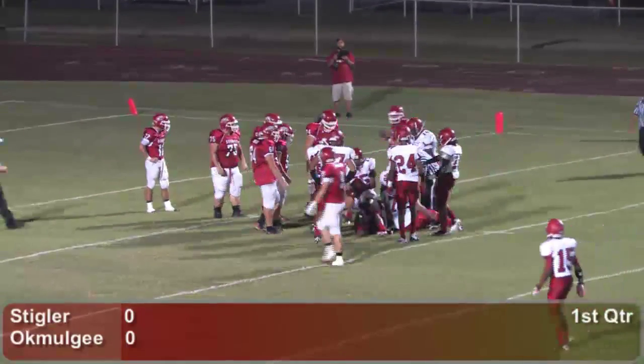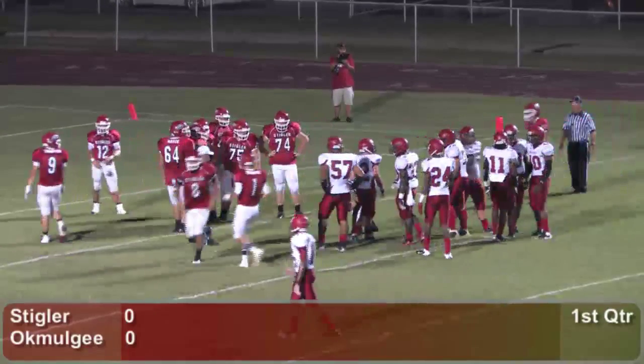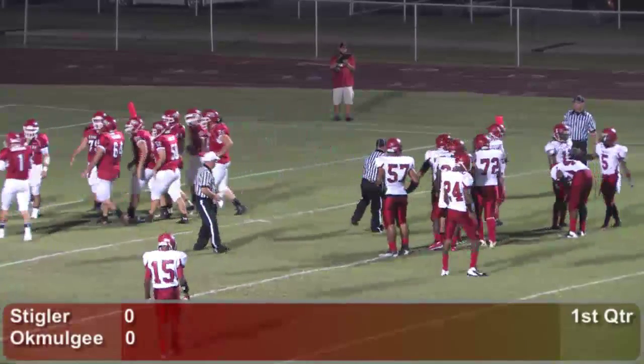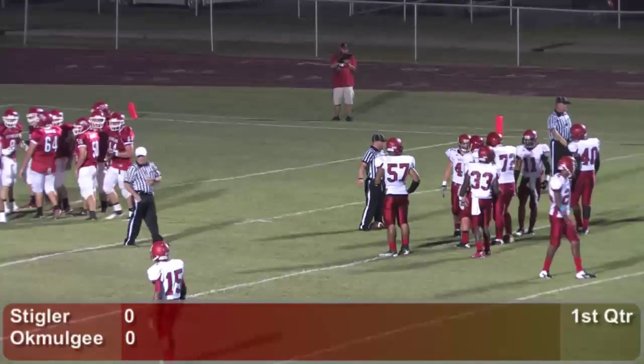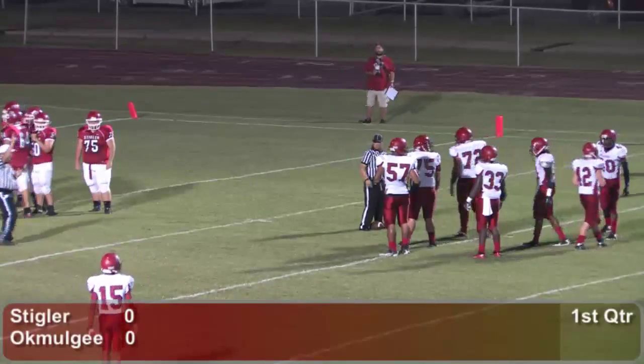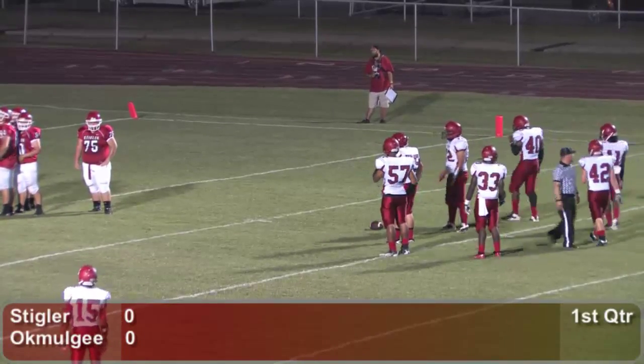And Sandlin on the keeper. Goes forward for short yardage. He picked up about 3 yards on the play. Kelly Hammond on the stop. And it'll be a 2nd and 7. The ball somewhere around the 8 yard line.